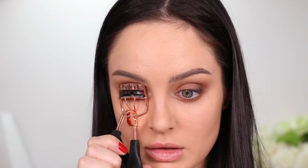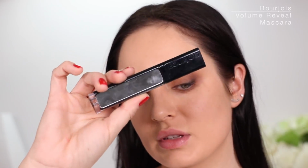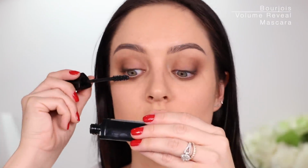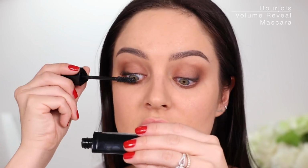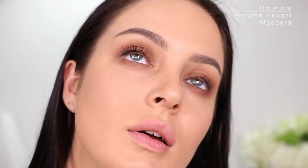Almost done with the eyes. I'm just gonna do mascara, so curling my lashes. To finish off the eye look, I'm gonna use mascara. This is the Bourjois Volume Reveal. This one's good because it has a little mirror. I've never seen a mirror on a mascara package before, but whenever I use this mascara, I use the mirror, so it's really handy. The mascara has a really nice thick brush. You know how I'm all about thick things and brushes? Well, bottom ones as well.